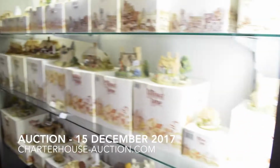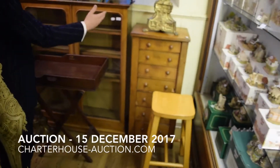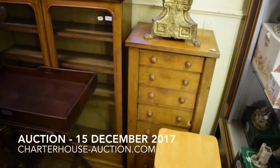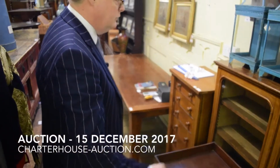That's Derek there. Hello, Derek. More Lilliput Lanes. We've got a lovely pair of Wellington chests here. Nice to see from a Somerset firm of solicitors. A pair of Wellington chests like that, needing a bit of remedial work, probably around about the sort of £500 to £700. Very rare to see a pair of those.